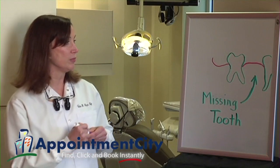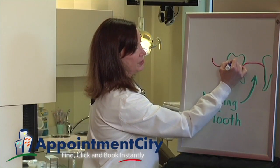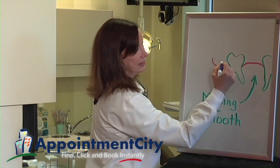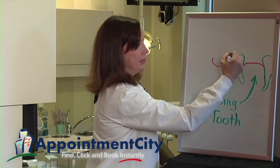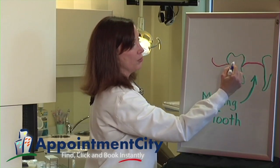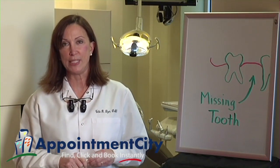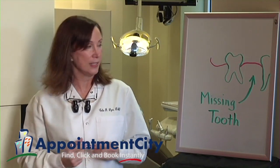Another option that has traditionally been the way you would treat this missing tooth is a 3-unit fixed bridge. For that, the dentist would come into the mouth and reduce the size of the teeth on either side, and then have the laboratory make 3 teeth that are connected together that are then cemented on the teeth on either side of the space. And that's a fixed 3-unit bridge. The cost of that is about what you would pay for the third way that you can treat a missing tooth, which is a dental implant.